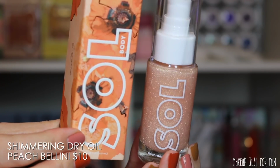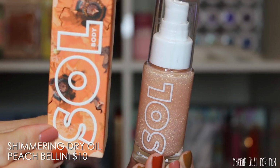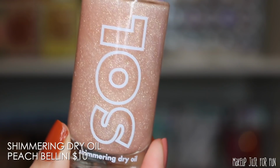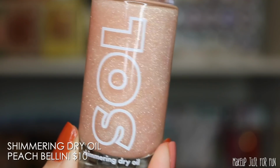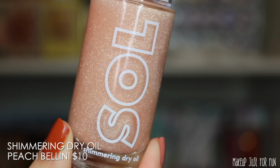The Shimmering Dry Oil from Soul Body is in the shade Peach Bellini. This is a mini size. It's priced at $10, and this is not a new shade. Again, this is an existing product that has been repackaged for this Poppy collection.